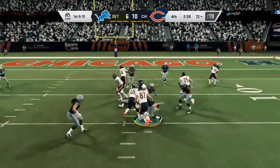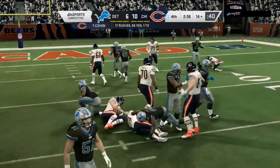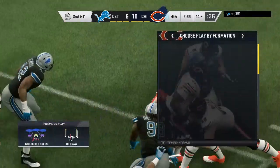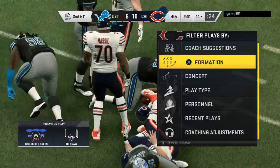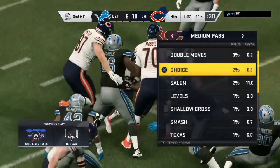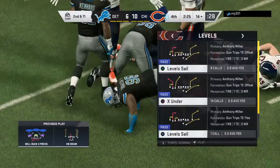Draw play here. Trubisky gives to Cohen, and he is met quickly in the backfield. Down he goes, folded like a lawn chair. He'll wind up losing a yard on the play, and that'll bring up a 2nd and 11 at the 14-yard line.